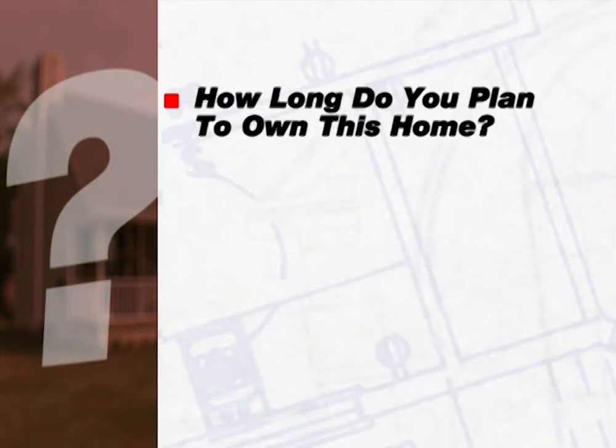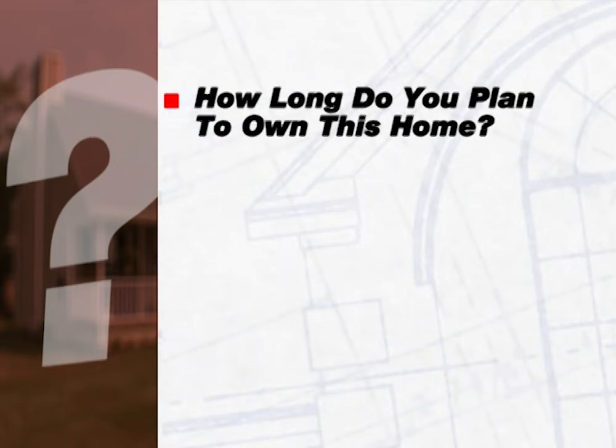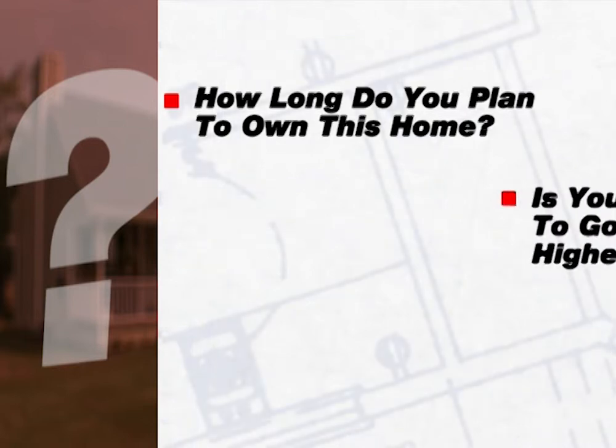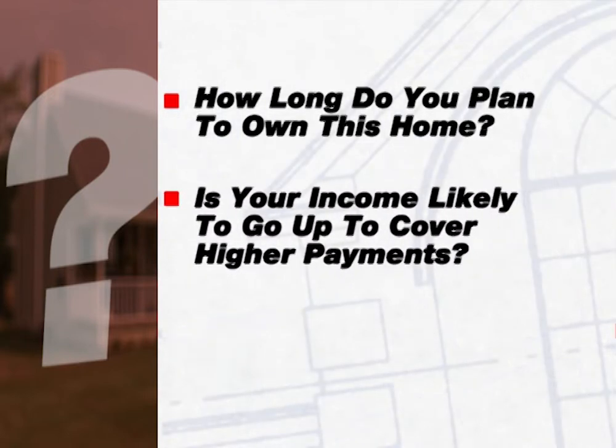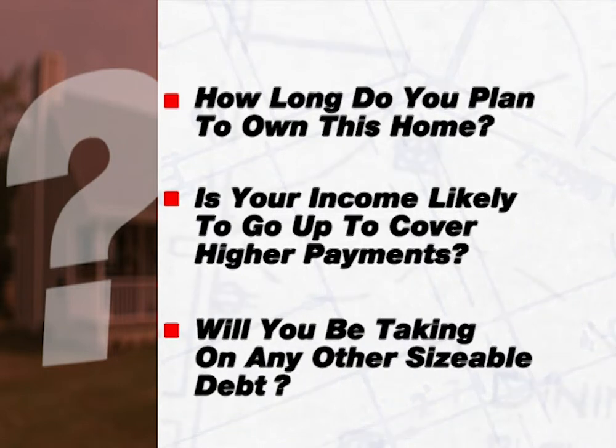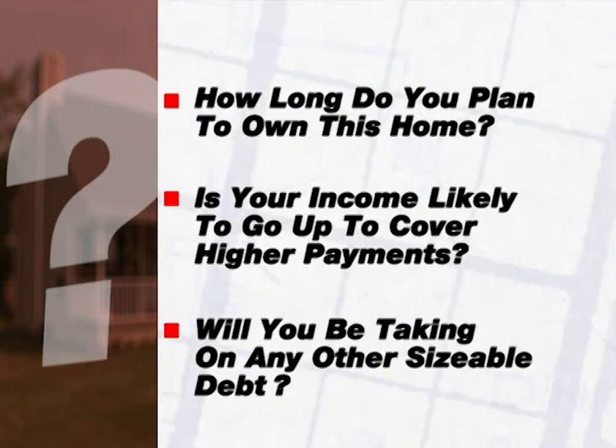That can depend on the answers to a few basic questions. Like, how long do you plan to own this home? If you plan to sell before the ARM's rate starts to adjust, higher interest rates won't be a concern. Is your income likely to go up enough to cover higher mortgage payments? Will you be taking on any other sizable debt, like college tuition or a new car, in the near future?